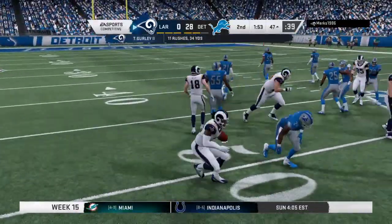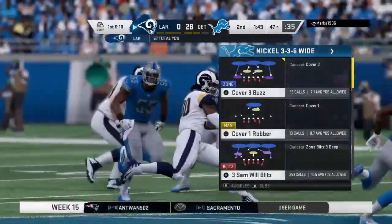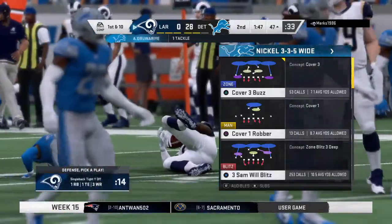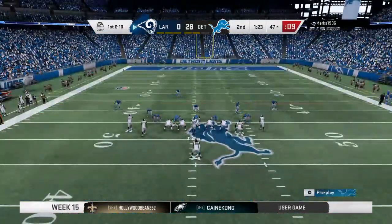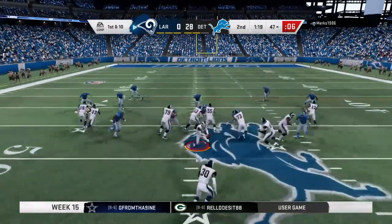And he'll be taken down, but not before he gets into enemy territory. That's a gain of 13, 1st down Rams. They held him in check in the first half, but that's his longest carry of the game right there. So would this be the definition of fresh legs since he didn't get much done in the first half? Now he has a great opportunity. He's taking full advantage of it.